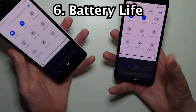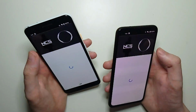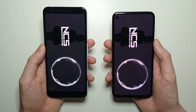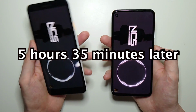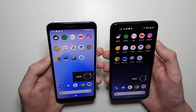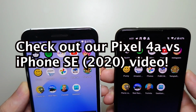Time now for battery. So, let's run YouTube for a few hours. Alright guys, so we'll be back in a few. Alright guys, so over 5.5 hours in. Let's go and check in. Okay, so it's slight advantage here for the 4A. But both of these do a much better job than the iPhone SE.